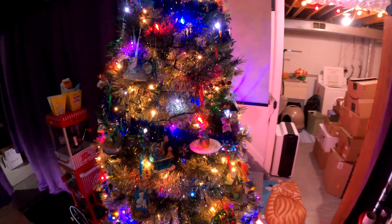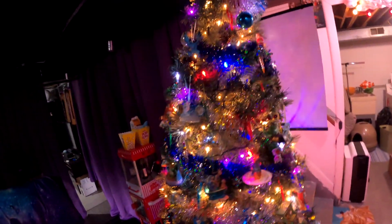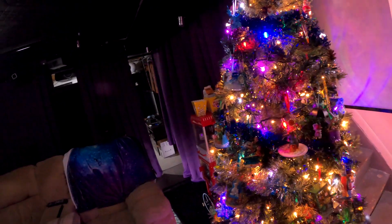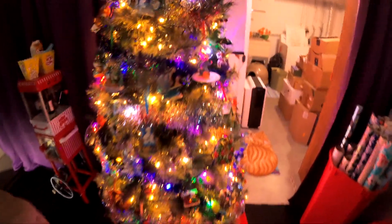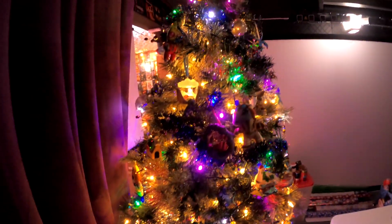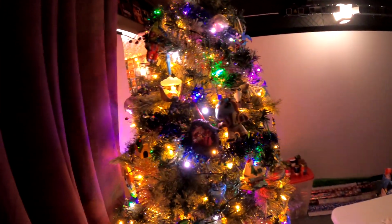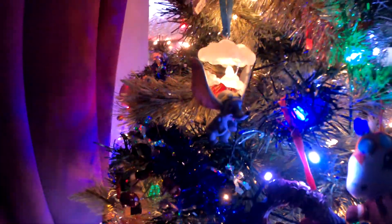Snoopy. Normally this is the Star Trek tree. We didn't bother with those this year because it's kind of a pain taking out the light bulbs and putting the strips in, so that just never happened. Speaking of things that didn't happen, also the outside tree, we got it lit. We never got any ornaments put on it. The ornaments were in the living room the whole time. Just never got to it. The later it got, the less important it seemed. I like that Dumbo a lot.